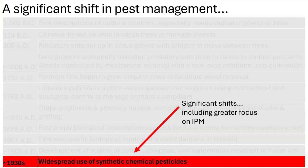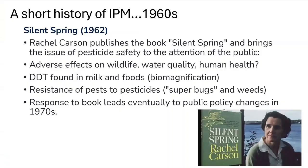I should point out, actually, I think I go into this later. So widespread use of synthetic chemical pesticides causes a really big shift in how we manage pests, and really changes the whole landscape. So as I continue going over the history of IPM and exactly what this means, I'm just going to go through a quick short history here for a little more context.